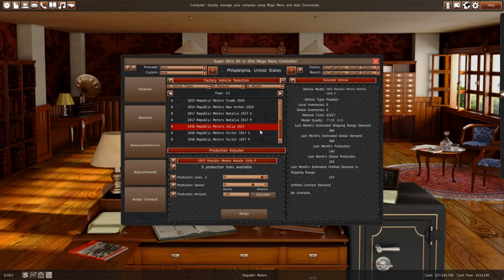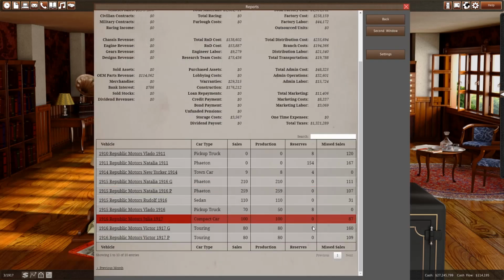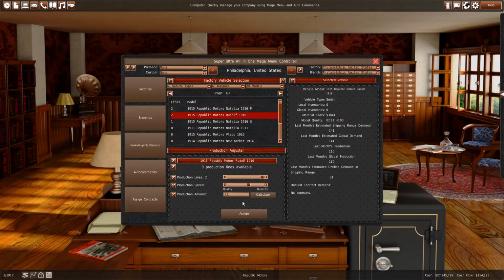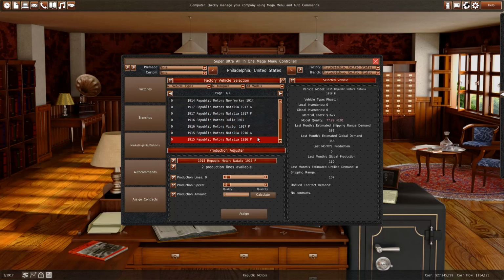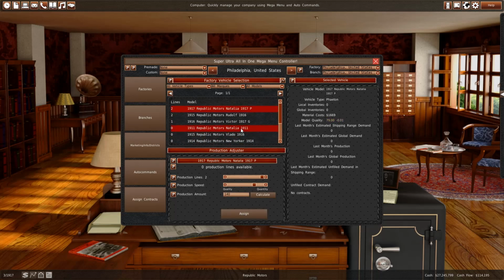So now what I want to do here is I'm going to switch the Natalias. And I can produce more Rudolphs, can't I, as well? Yeah, 30. Okay, so Rudolphs will go to 100. 130. You are going to be 0 now. You are going to be 90. You are going to be 0 now. And you are going to be 140. Okay, gotcha.